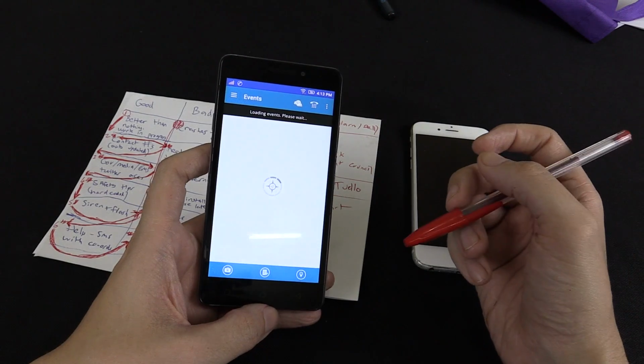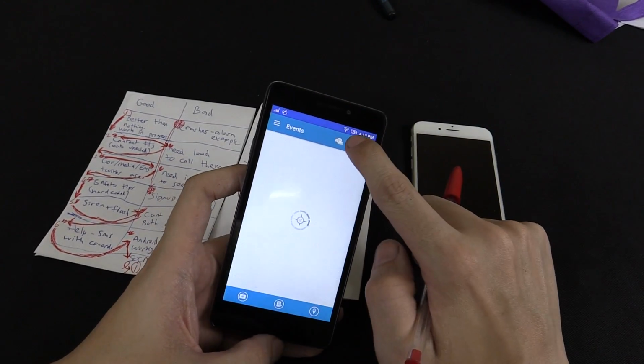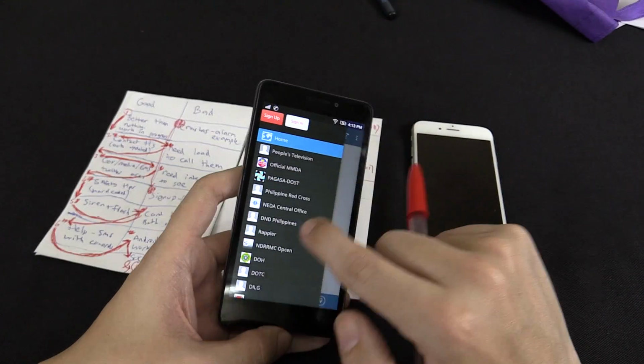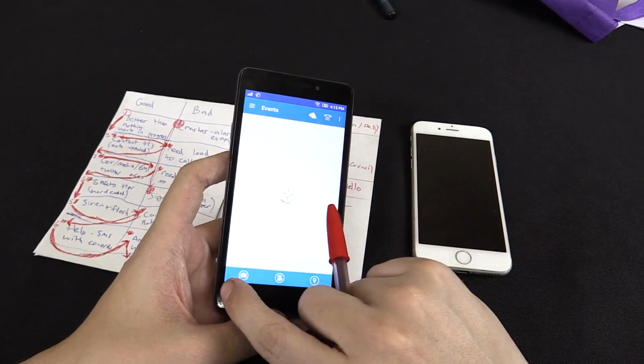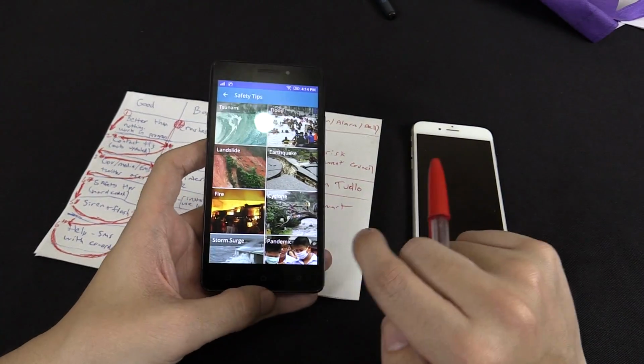So I think that pretty much sums it up. It does need some work, but it's very handy having all those local numbers of the different departments, emergency services, etc. It's useful having all the Twitter accounts of the various agencies, and some of the features here with the strobe light and whatever, the safety tips, is kind of useful.